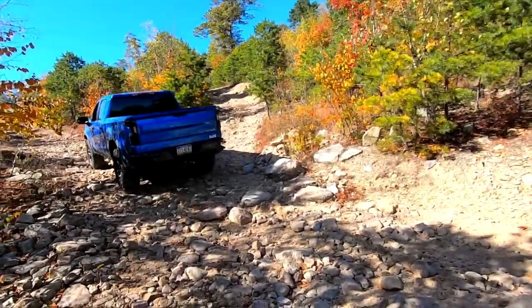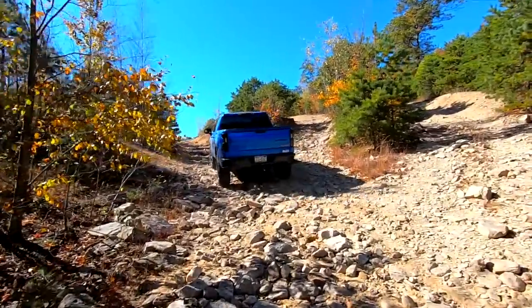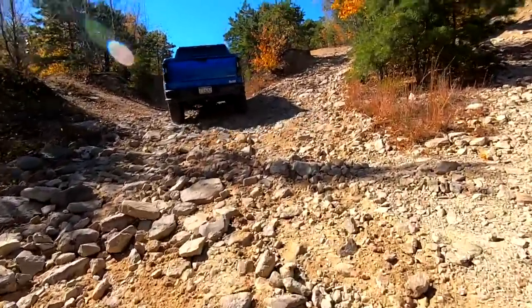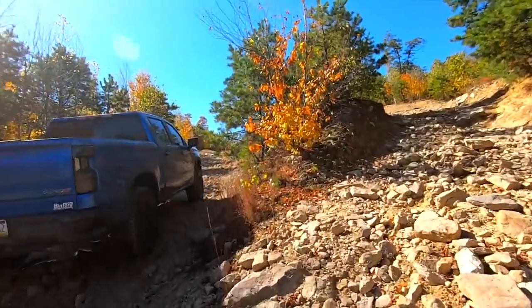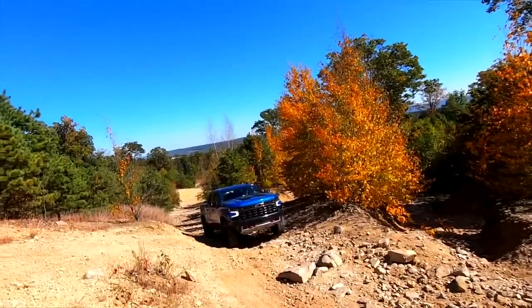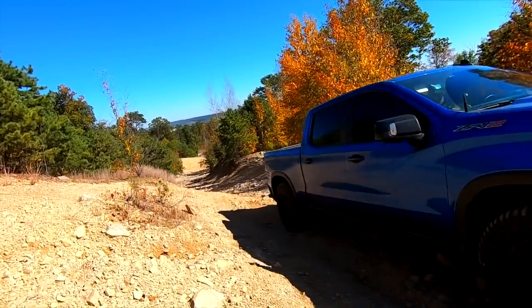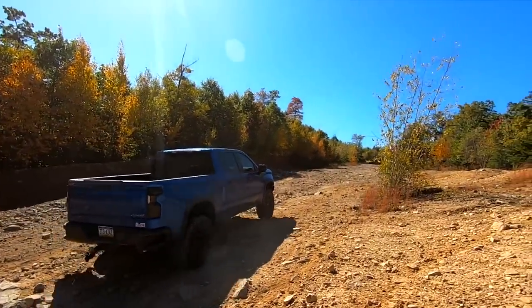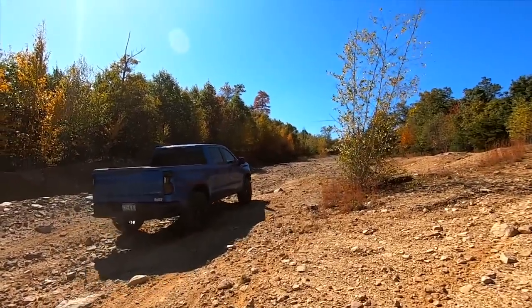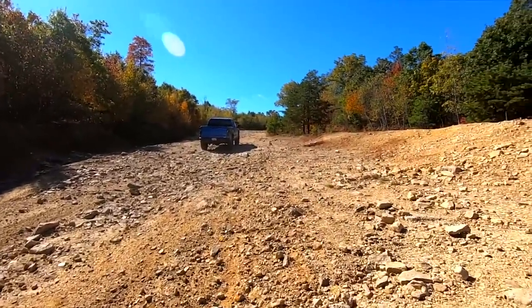Little bit of a trailer hitch rub on the back there, but of course, as we know, that saves it, along with the spare tire. Those both protect the bumper. Pumpkin may have gotten a little close, but yeah, she's good, man. She's good. For the Silverado ZR2, this is about as good as it's gonna get for off-roading for it.